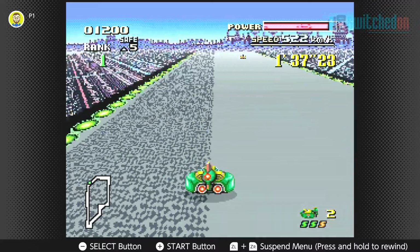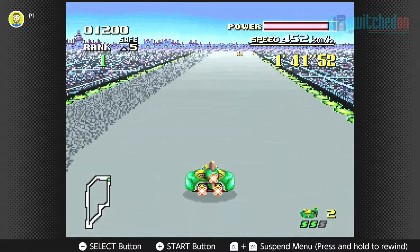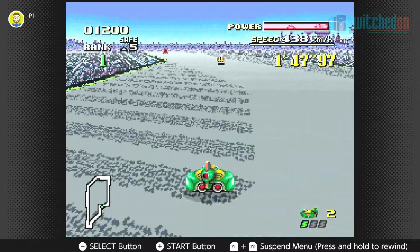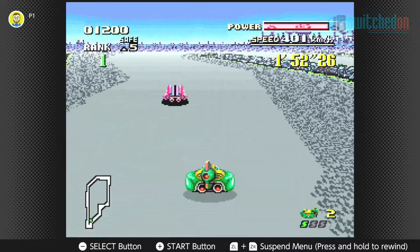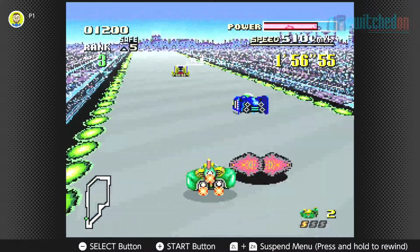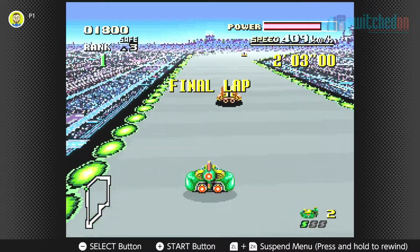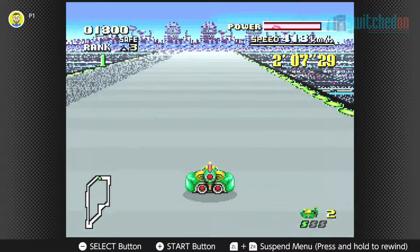We've got a boost. Forgot about that. Puts us up into first place. Woohoo! Yeesh. So now, it does look like it does slow down a bit going in the pit lane, but I'd like to see a little bit more of a penalty for going in the pits.